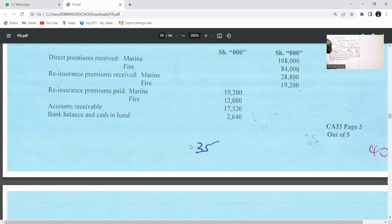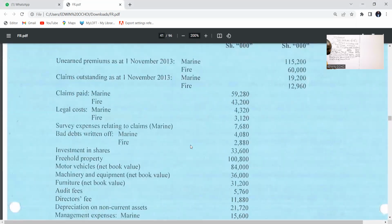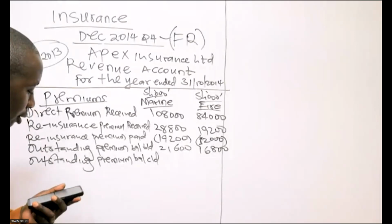Also, you have yours. So now the outstanding premiums is down here. Premium outstanding, this one is 1st November. The 21,600, and this is 16,800. So the one which is outstanding as at the start of the year, that is from the previous year.